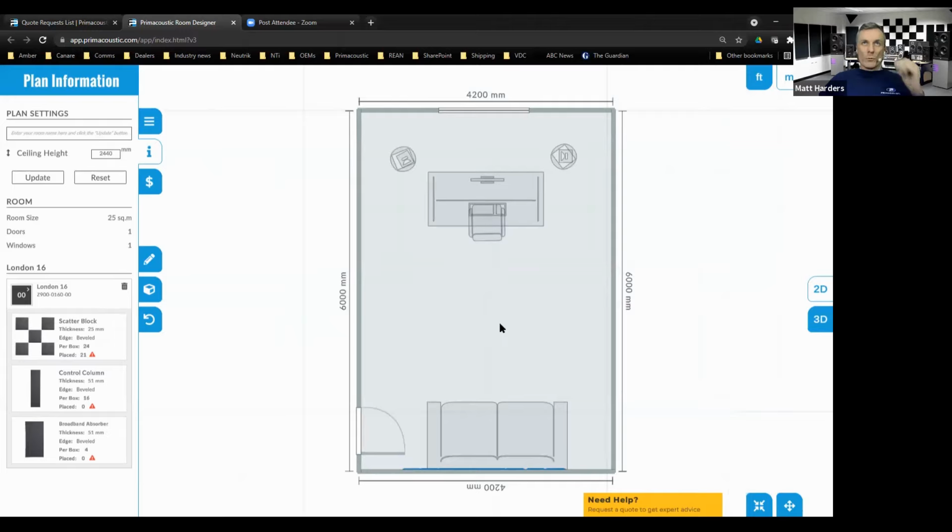So essentially what we're doing here is when the sound comes from the speakers, hits the back wall, we're going to absorb some of that frequency or some of that energy and stop it from getting back to the front wall and then back again. And adding some control panels up the front here will assist with that as well.